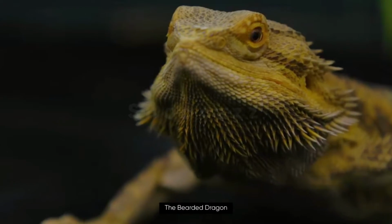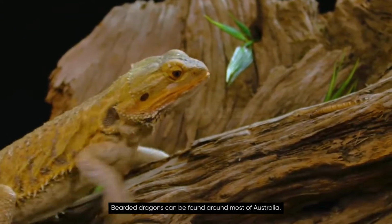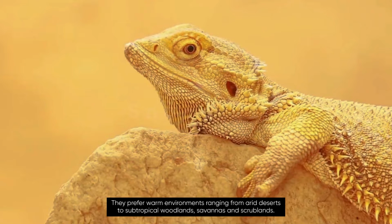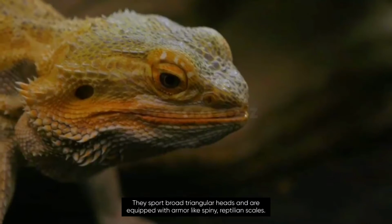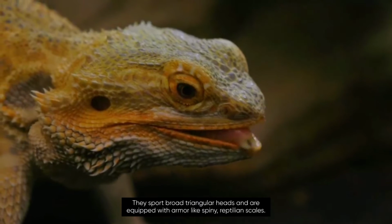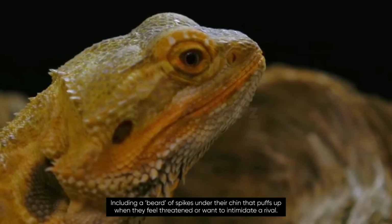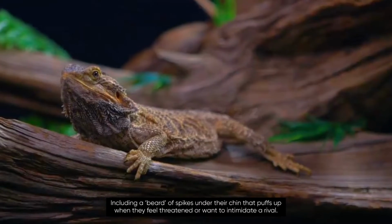The bearded dragon. Bearded dragons can be found around most of Australia. They prefer warm environments ranging from arid deserts to subtropical woodlands, savanna, and scrublands. They live up to their name. They sport broad triangular heads that are equipped with armor-like spiny reptilian scales, including a beard of spikes under their chin that puffs up when they feel threatened or want to intimidate a rival.